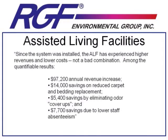One assisted living facility was nice enough to document the cost savings from us after installation. The first and largest number on here is the $97,000 in annual revenue increase. They were only running at 66% capacity because the smells in the area were keeping potential residents away. The noticeable increase in indoor air quality not only resulted in them filling up their facility to 100% capacity, but also in generating a waiting list for them.